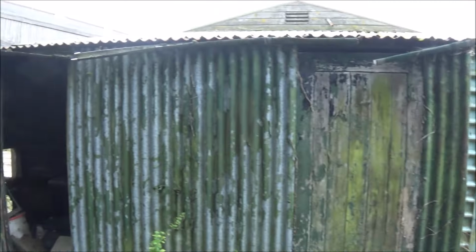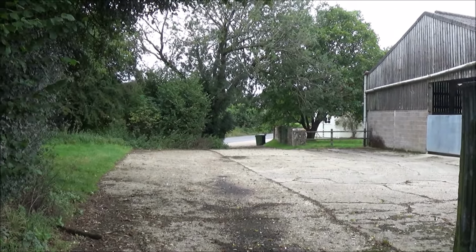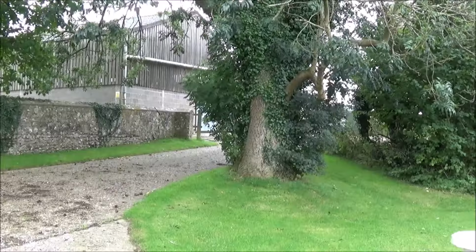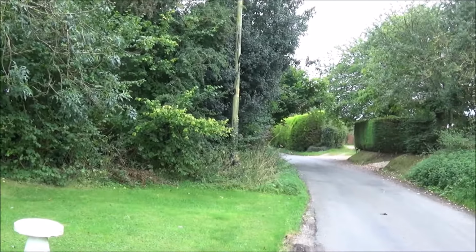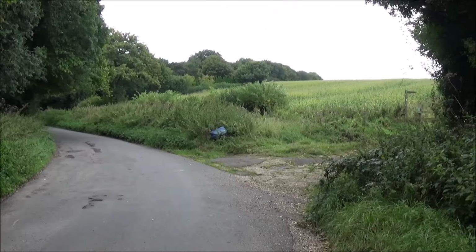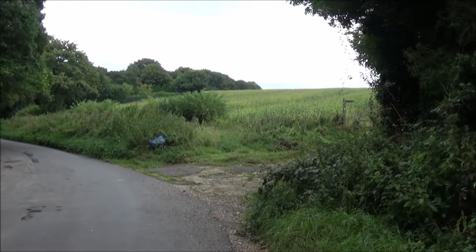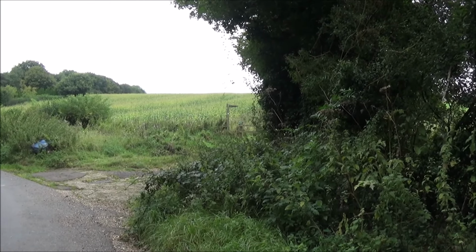And the path continues around the front of the farm to the road. And we're onto the road and we turn left. Then we're going to take the next footpath on the right. Just on the bend, the footpath is off to the right, and that heads down towards Bedlam Woods.